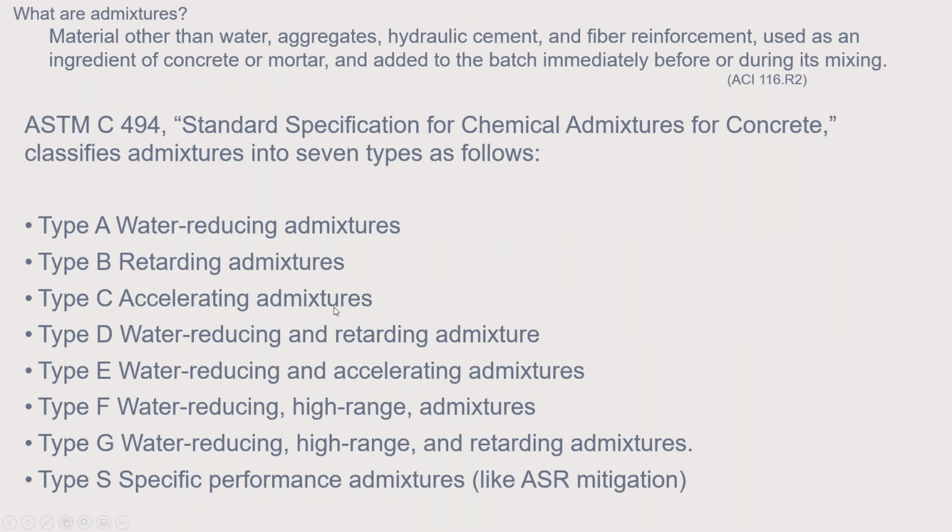Okay, moving on. The other component of our concrete is your admixtures. You've got admixtures for whatever you want. Say you want to slow down the reaction of your concrete. Say you're putting it into a cement truck and it's going to go 100 miles away. You don't want that concrete to set up. You can put a retarder in it.